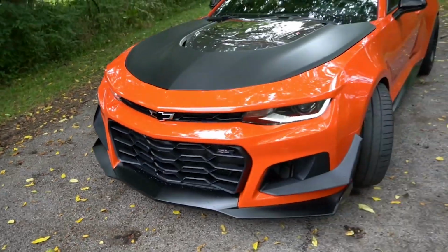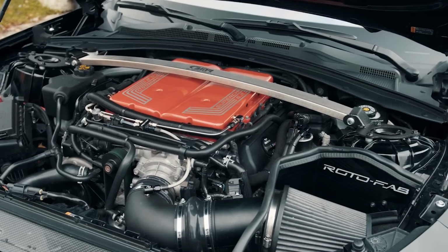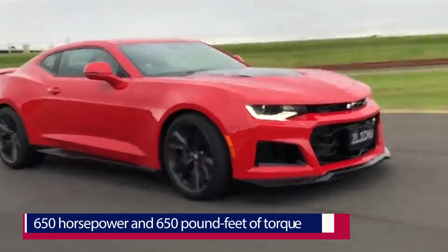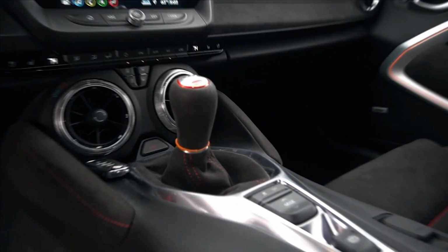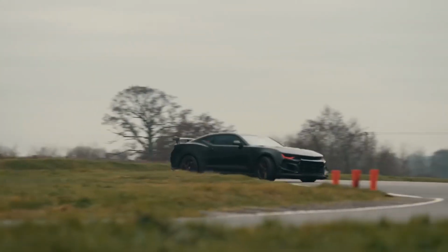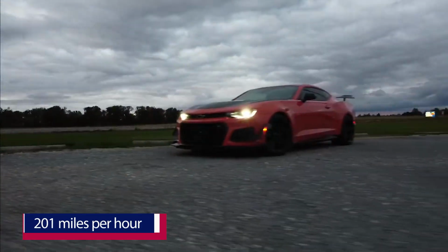The 2019 ZL1 1LE performance is on another level. The car is equipped with a supercharged 6.2-liter V8 engine, producing 650 horsepower and 650 pound-feet of torque. The engine is mated to a 6-speed manual or a 10-speed automatic transmission, raising its performance bar. The ZL1 can move from 0 to 60 miles per hour in just 3.5 seconds and reaches a top speed of 201 miles per hour.